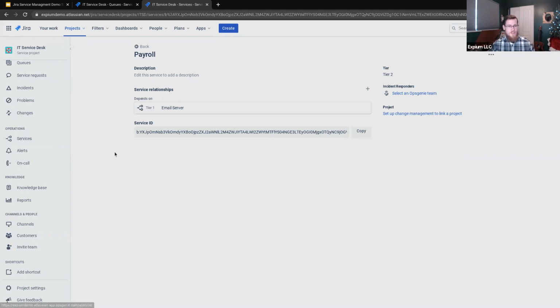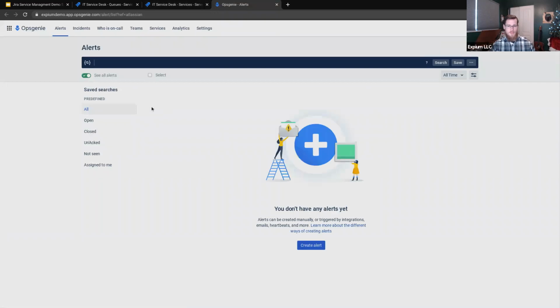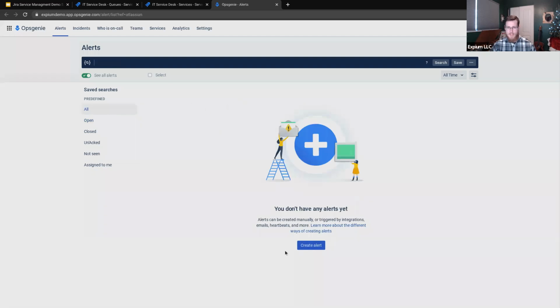So below services, we have this new feature called alerts. Now this is going to take us out to Opsgenie. And Opsgenie, if you don't know, is basically an incident management product that gives you alerts for when products go down or things like that. And out here, we can then manage our alerts, see any open alerts, closed ones, and actually manage these alerts in real time.